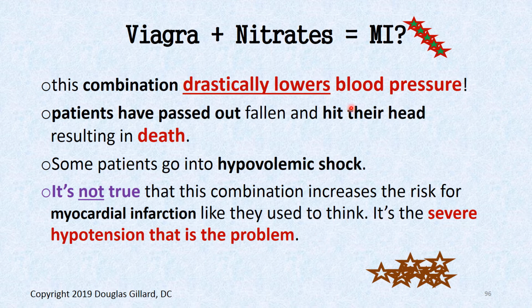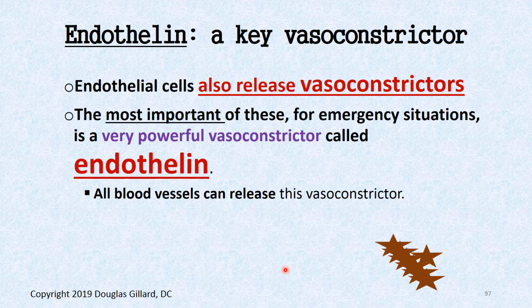It does not cause a heart attack. That's a myth that was going around for a long time. It does not cause a heart attack. It causes hypovolemia. Some patients have gone into hypovolemic shock because they've taken too much. Went to a party and took a fistful of Viagra and went into hypovolemic shock. Some have died from that. So if you're on nitrates, you do not take Viagra. Okay. Again, it's not true that this combination increases the risk for myocardial infarction like you used to think. Right? It's hypotension that is the problem.